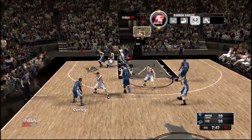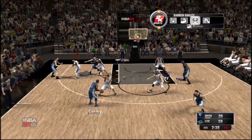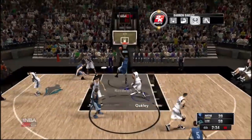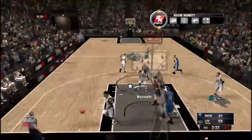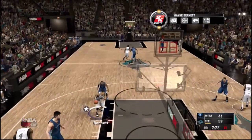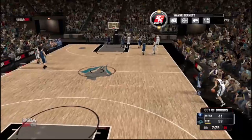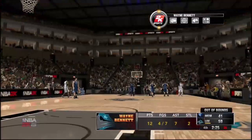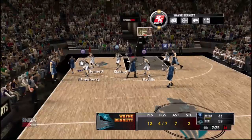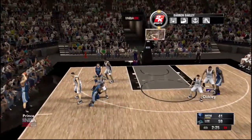Conley with it. Now defended by Bennett. Outside Conley. Puts the lead pass in front of him. Nice shot by Randolph. Oh, maestro, he is so good at making those lead passes, like conducting an orchestra. Here's Bennett, and it's going to be out of bounds. The Grizzlies will take it. You always want a player to have his head up and to be surveying the court, but not if that's going to be the result.